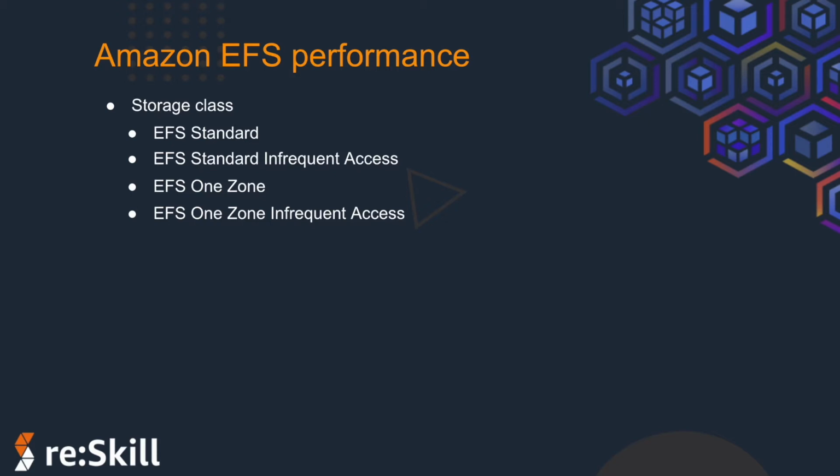EFS One Zone and EFS One Zone IA storage classes are designed to provide continuous availability to data within a single availability zone. The EFS One Zone storage classes store file system data and metadata redundantly within a single availability zone in an AWS region. Because they store data in a single availability zone, although it might be a cheaper option, data that is stored in these storage classes might be lost in the event of a disaster or other fault that affects all copies of the data within the availability zone, or in the event of availability zone destruction.